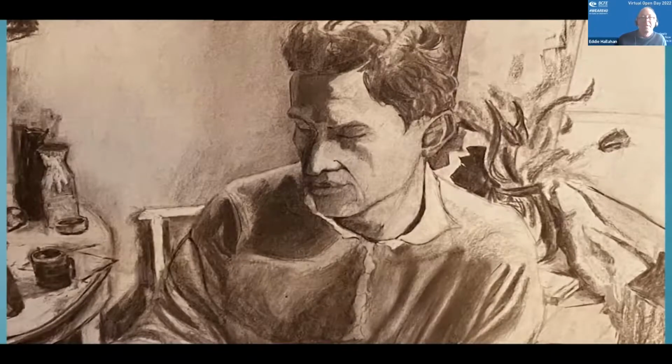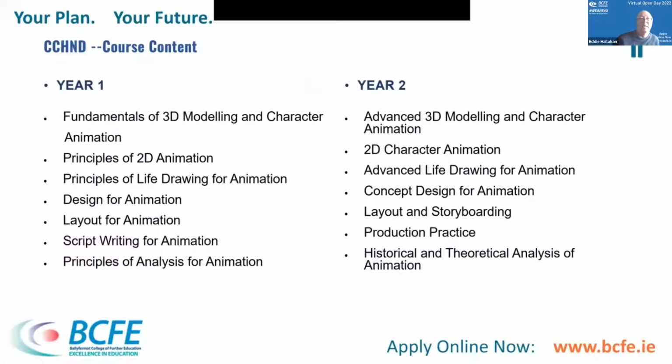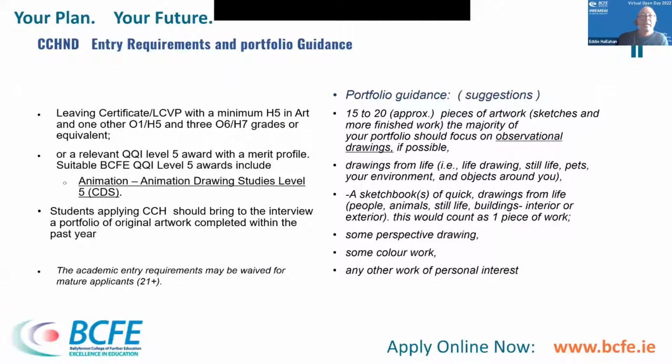I would strongly advise applicants in general, if you're considering applying to the HND in animation, to apply to both the HND in animation and the animation drawing studies level 5. The requirements are all on the website. If anyone has any questions about the course, we'll be heading to the breakout room after these presentations, and we can answer them there for you.